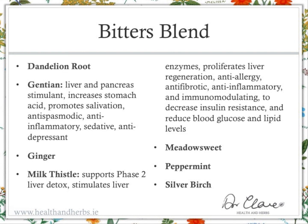Gentian stimulates the liver and the pancreas, and it increases stomach acid, it promotes salivation, it's antispasmodic, anti-inflammatory, sedative, and antidepressant. In general, using a bitter cold herb like gentian would be contraindicated with gastritis or any heated conditions of the upper digestive tract. But because of the blend of this with the milk thistle, the meadowsweet, the peppermint and the silver birch, I rarely find that this is the case, but it is something to watch out for. The bitters blend can generally be tried by anybody within the normal general population. If it causes a digestive upset, it's just one that doesn't suit that person.